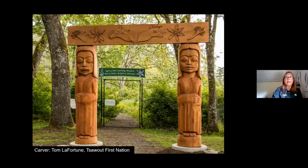Just to take a step back a little bit, this is the entranceway to the Garry Oak Learning Meadow taken more recently when all the plants have grown up. But I wanted to point out that Fort Rodd Hill and Fisgard Lighthouse are on the traditional territories of the Songhees and Esquimalt First Nations, which are known as the Lekwungen-speaking peoples. And this carving was commissioned. The carver was Tom LaFortune, who's from Sayout First Nation, but it was carved on Songhees Nation land in the carving tent. And it's meant to welcome people to the traditional territories of the Lekwungen people.